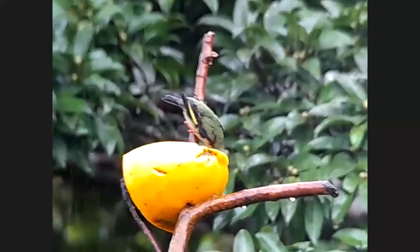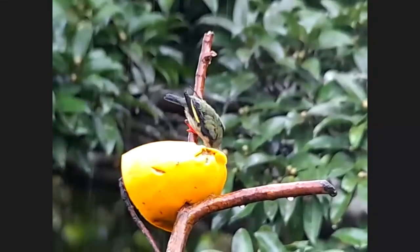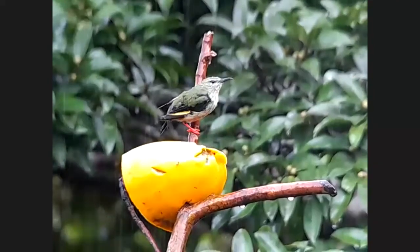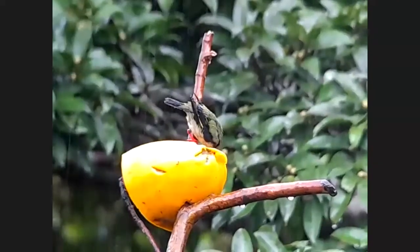We have a question about the red-legged honeycreeper. Yeah. Luis asked, do only the males have red legs? No, both. But the male has brighter red, brighter color.